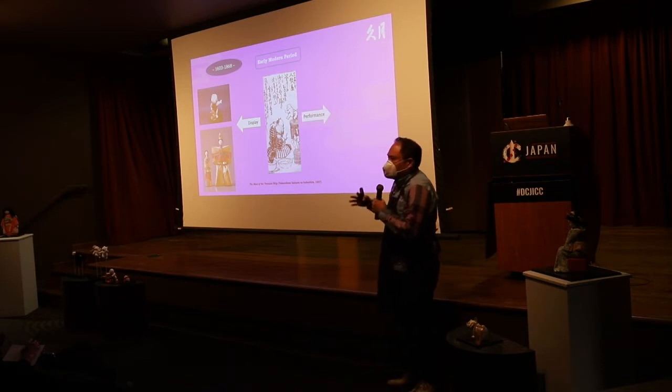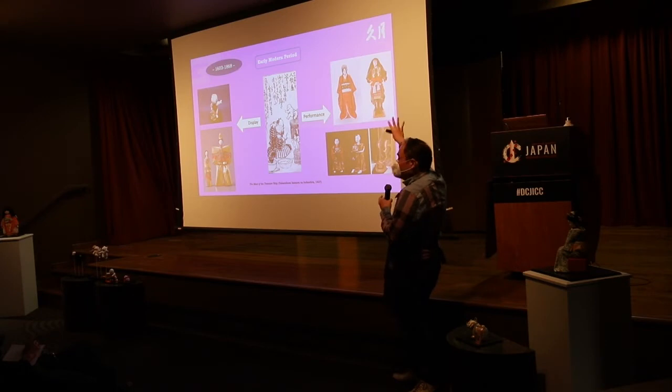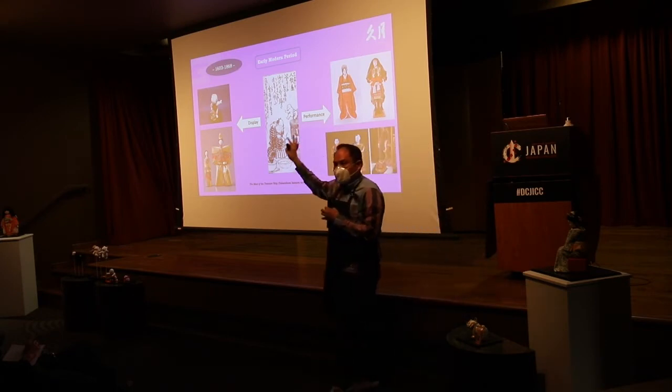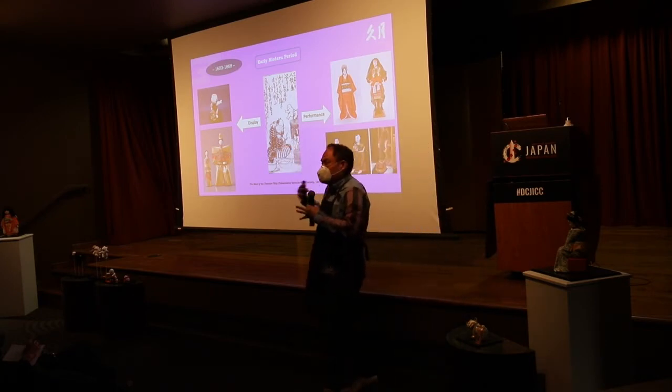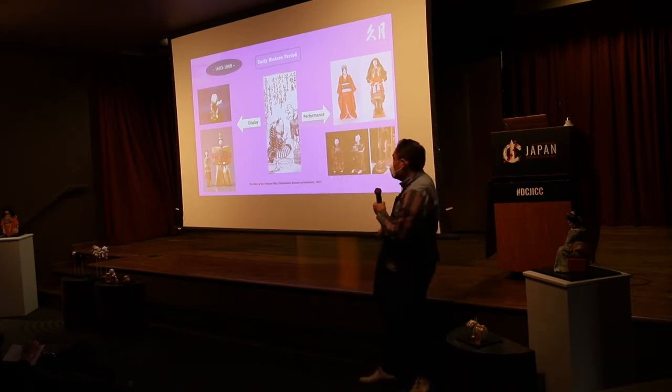And then we have another category, for performance, that's starting to emerge. Of course, bunraku really starts in the medieval period, but it heightens and becomes what we know it as today, the puppet theater, in this early modern period.